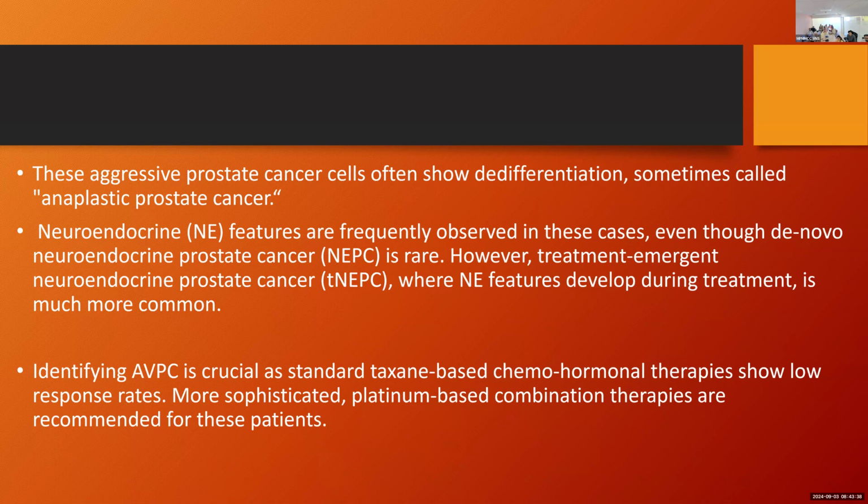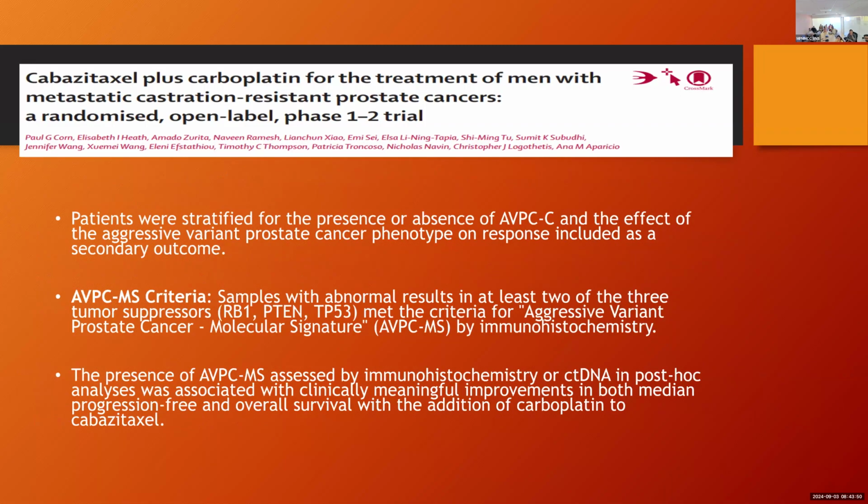Identifying AVPC is crucial as standard taxane-based chemohormonal therapy shows low response rate. More sophisticated platinum-based combination therapies are recommended for these patients. So we had a study which included Taxol plus carboplatin for treatment of men with metastatic castration-resistant prostate cancer. Here, a subgroup of patients was analyzed where the patients were stratified for the presence or absence of AVPC clinico-pathological features, and the effect of this aggressive variant prostate cancer phenotype on response was included as a secondary outcome.